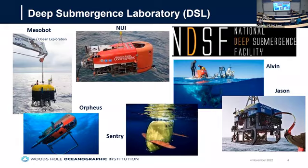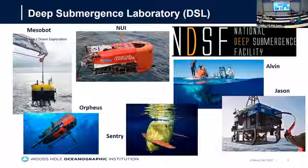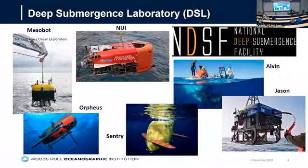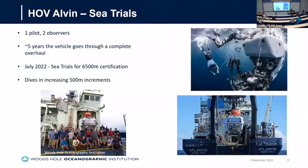Then we have something called the National Deep Submergence Facility, which is within DSL, and this operates Alvin, which is human-occupied, Sentry, which is an autonomous underwater vehicle, and Jason, which is our large-scale remotely operated vehicle. These 3 are grouped together because they're our most operational vehicles, and they're there to serve science. They're at sea 100+ days a year, and they travel around the world and do what science needs and what they propose. I was on a recent cruise with Alvin, which is human-occupied with 1 pilot and 2 observers, usually scientists or pilots in training.